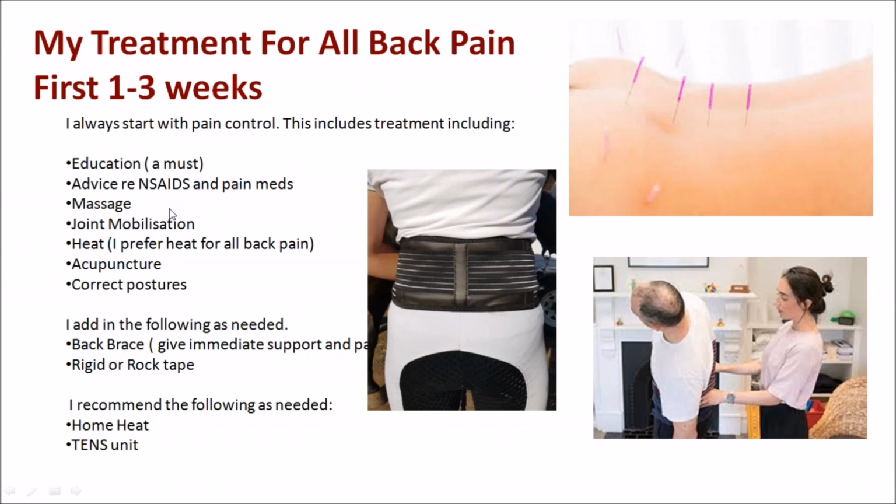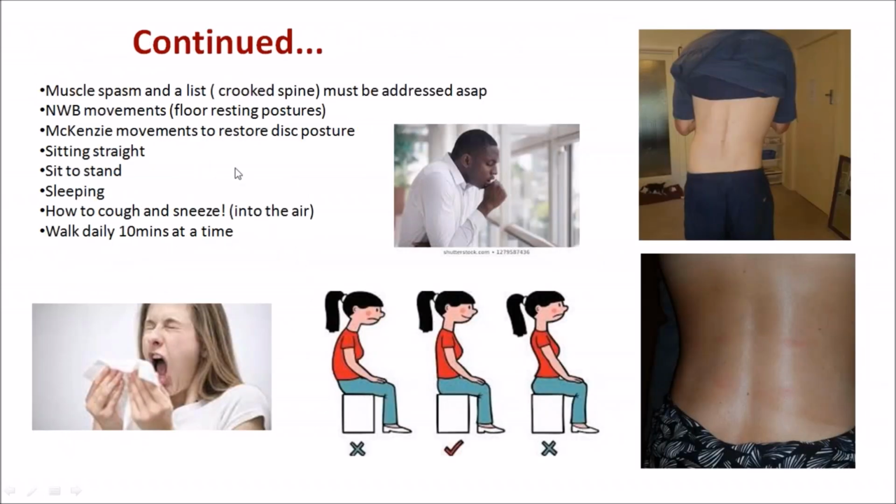Massage starts to release the muscle tension. Joint mobilisation can readjust the alignment. Heat, certainly what I prefer, and as I said before, acupuncture, and we start to look at correcting postures. So the first 1 to 3 weeks, my treatment involves these sort of things in various combinations, all or not any, or in combination. Whether we use a back brace is a one-on-one decision, and whether I tape people.